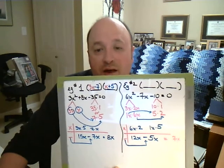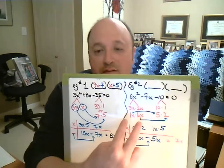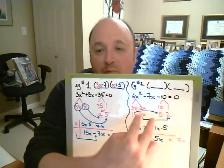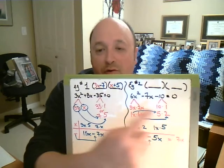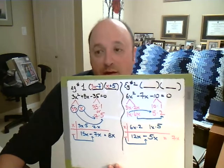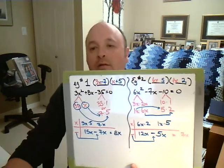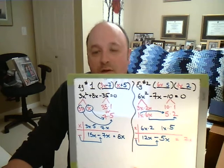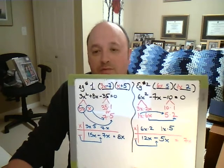Our front numbers have to be, over here, 6x and 1x, and our end numbers in each bracket have to be a 5 and 2. And remember, when we multiply across the brackets, the 6 and the 2 will be in opposite brackets. Let's have a look. Alright, so there they are in their brackets. The only thing we're missing is our positive or negative signs. One of them has to be positive and one of them has to be negative.